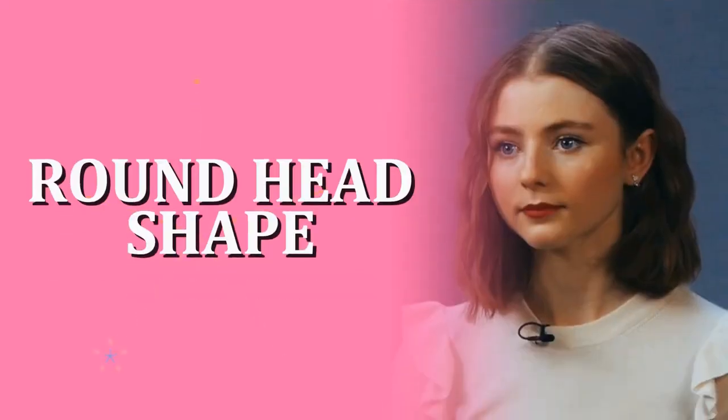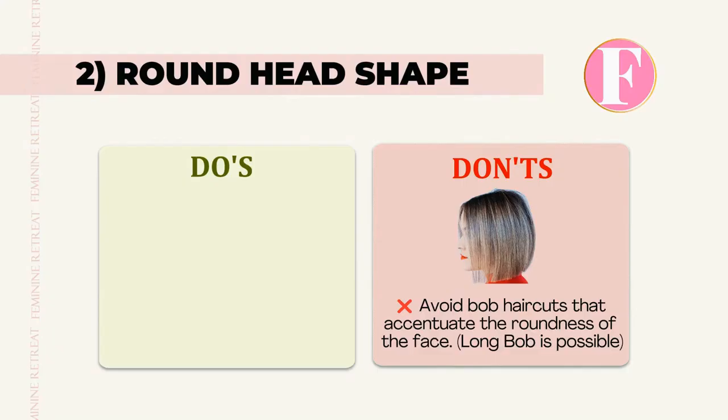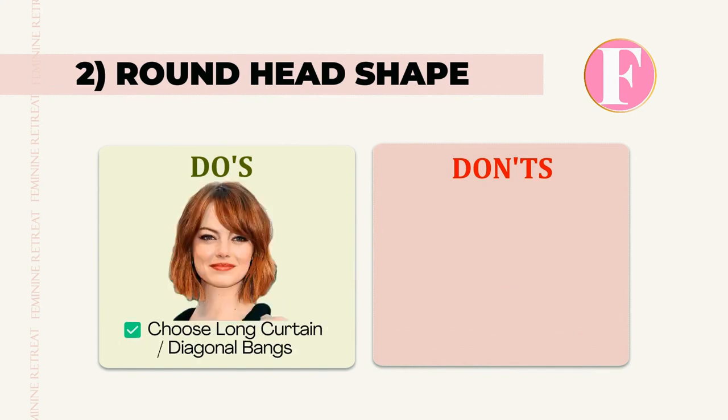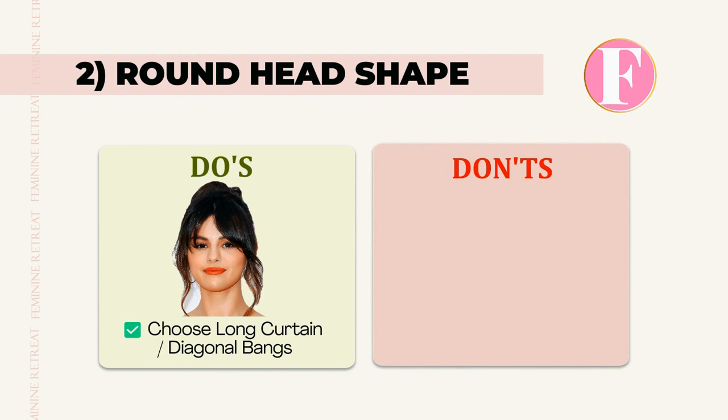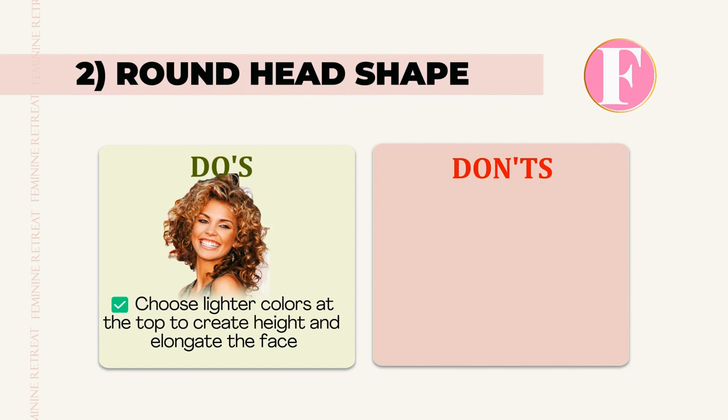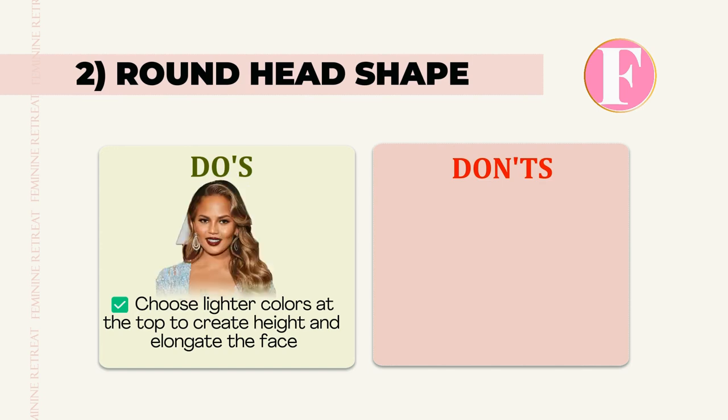Moving on to round-faced individuals, avoid bob haircuts as they may accentuate the roundness of the face. Opt instead for face-framing layers that begin below the chin and extend downward. If bangs are your preference, opt for a diagonal parting to add height, and avoid styles that visually shorten the face. Incorporating lighter colors at the top of the head and shading along the sides can help elongate the face.